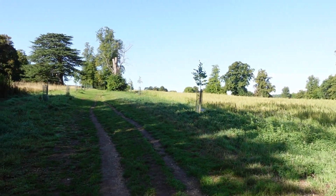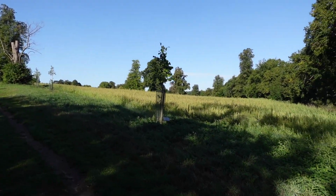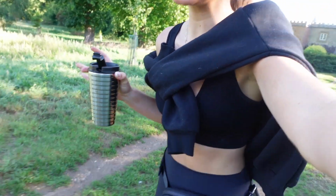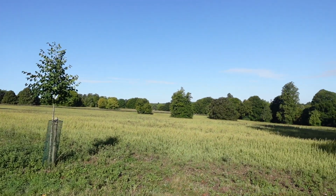There's a slight breeze. It does feel a bit autumnal. It's sunny, but it's not warm. It's not cold either, but I'm walking around like this. I don't have my jumper on, but there's still a slight chill in the air. It is honestly the most gorgeous morning. There is not a cloud in the sky.